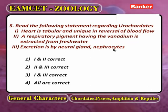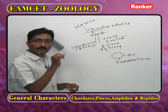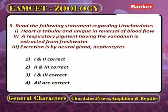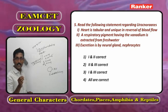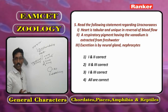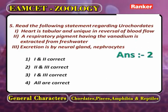Now based on this information, in urochordata, the heart is tubular. For every 2 minutes, the blood flow reverses. First statement is correct. The respiratory pigment vanadium, no doubt, but it is extracted from marine water but not fresh water. Second statement is wrong. Third statement, the excretion is by neural gland and nephrocyte. Now, what is the correct answer for this question? First and third statements. Now we go for the next question.